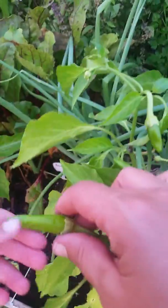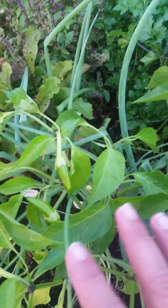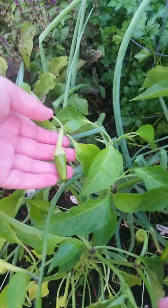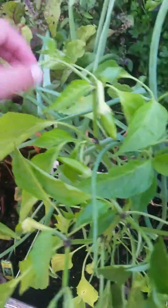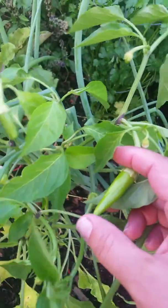Yeah. And then over here we have another one. Or, I'm sorry, this is a banana pepper. These banana peppers are so good. The problem with this plant is that as soon as I get a pepper that's long enough, like a little bit longer than this one, I pick them off and eat them. So I haven't really had a chance to do anything with them because I just keep eating them.